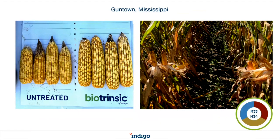This is another product that I'm very excited about. This is the second year that I've had this kind of yield and observations to be excited about. This is in Guntown, Mississippi. It's just north of Tupelo, so it's in that top area or that northern area in Mississippi. Low creek bottoms, so we get into some heavier clay soils. Not the full gumbo, but we're close to it there.